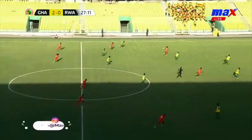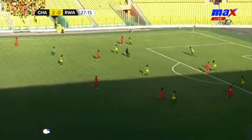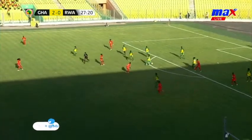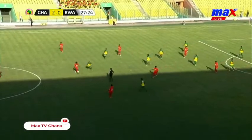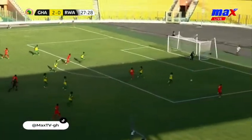Ghana 2, Rwanda 0. Nine goals as credit for them. On aggregate, it would mean that Rwanda would need to score 10 goals to progress.